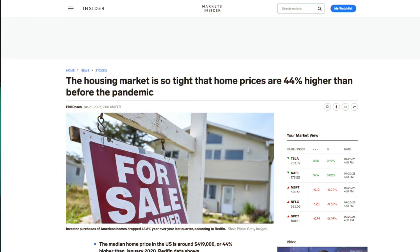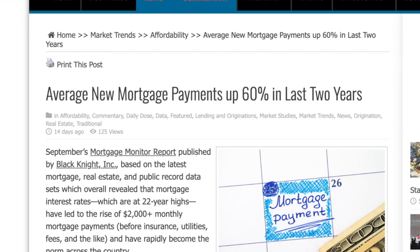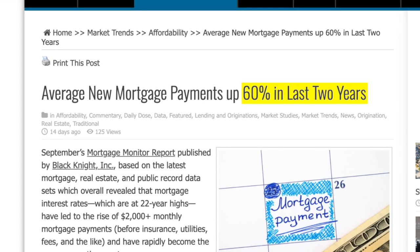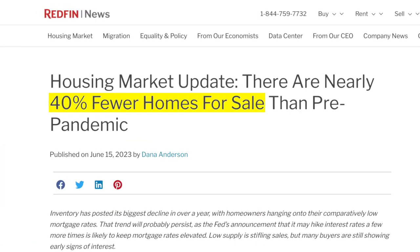Not just that, but home prices are 44% higher than the pre-pandemic levels, with the average mortgage payments being up 60% in the last 2 years. And even with all of those factors, there are nearly 40% fewer homes for sale than before the pandemic. Now, if you're confused on any terms or what exactly that means, don't worry, because I'm going to be breaking down each topic in the simplest terms that I can.